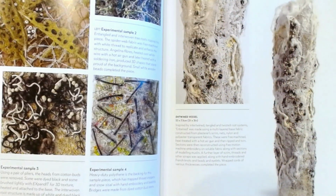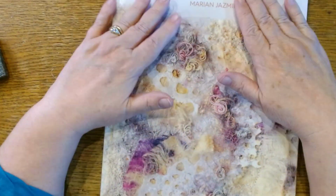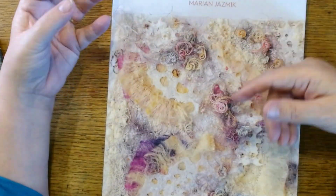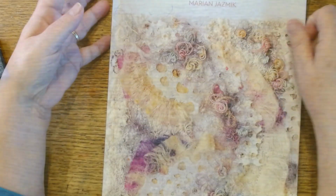So this is just absolutely, this is eye candy for me. And she tells you how she achieves certain effects. Now, of course, you're going to have to practice a whole bunch to get to the point that you can do things that she did, but she tells you what she did.